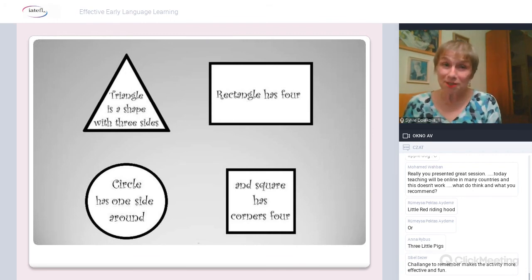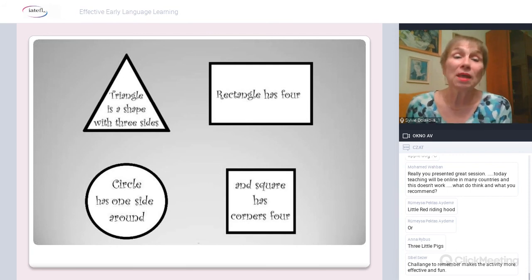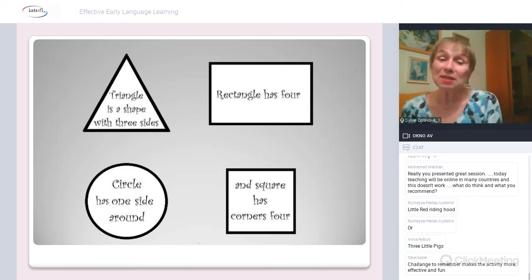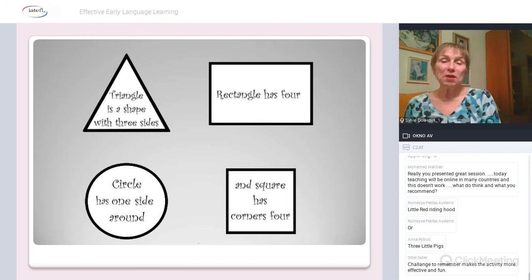Unfortunately, you won't hear the song, so probably I will try to sing it. Triangle is a shape with three sides, rectangle has four, circle has one side, and round and square has corners four. I would like to introduce to you a very powerful topic to teach, especially little kids.